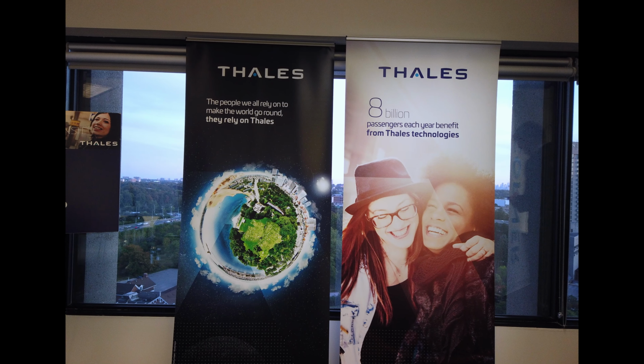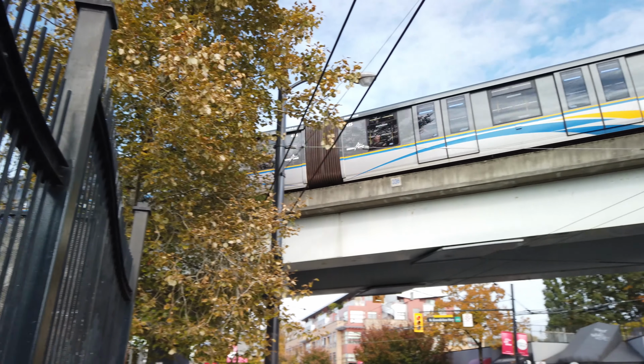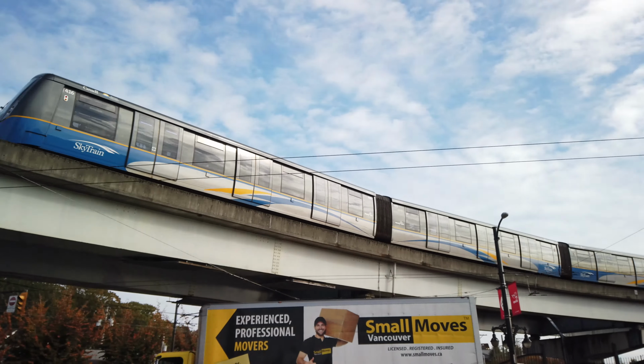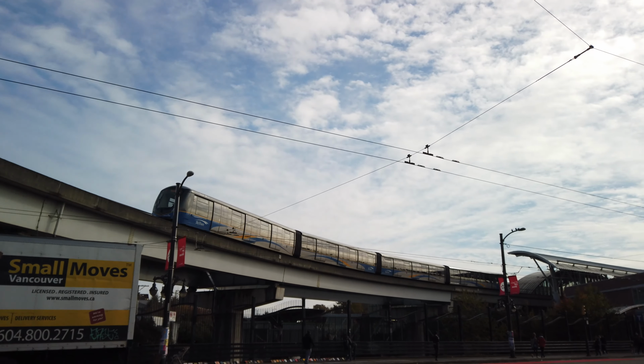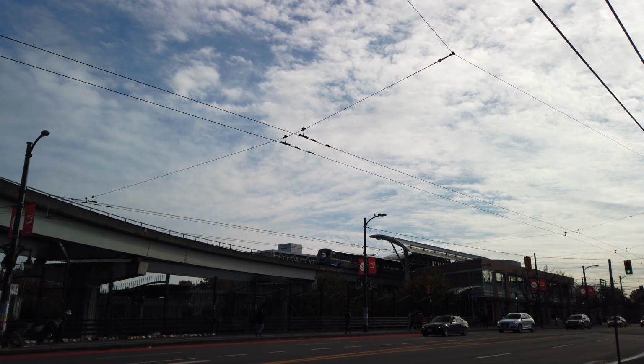Now you might know Thales as the creators of the system that controls the automatic Vancouver SkyTrain, but they are also working on the major 4 Lines Modernization project in London, which is among the largest resignaling projects in the world, as well as the Finch West LRT project right here in Toronto.